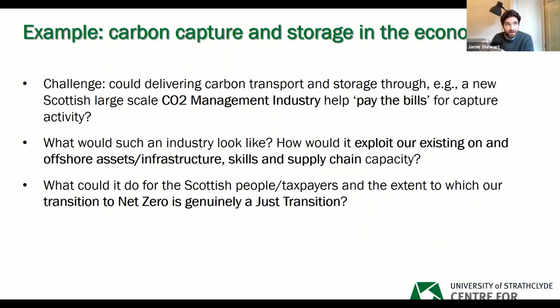So in the UK, we're lucky to have lots of storage capacity in the geological subsurface to store CO2. A lot of other European countries don't have that capacity, so there's potential for the UK and Scotland to actually import CO2 from other nations and be paid to store that CO2. And that could create a new sector which effectively could contribute to the public purse.